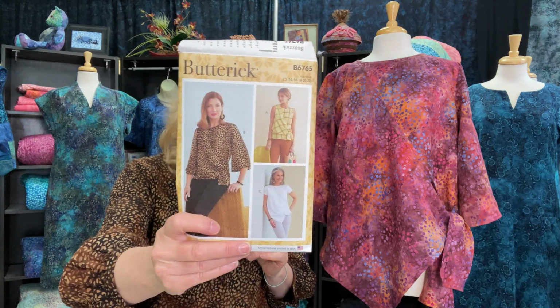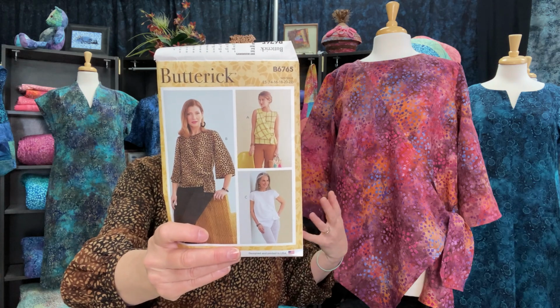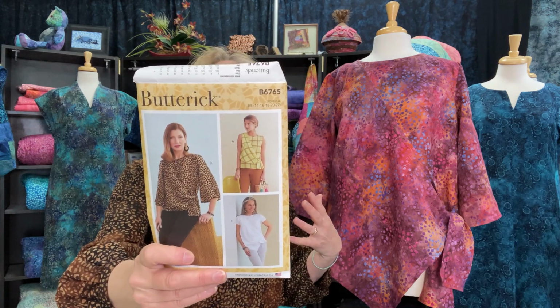But today I have 3 distinct topics that I want to share with you. One is a new top, which I introduced last week. It is the Batik 6765 top, and it's a faux wrap. And so we'll get into that in a minute.